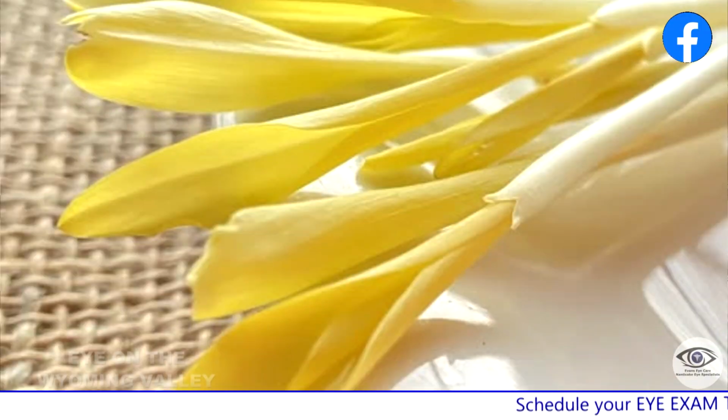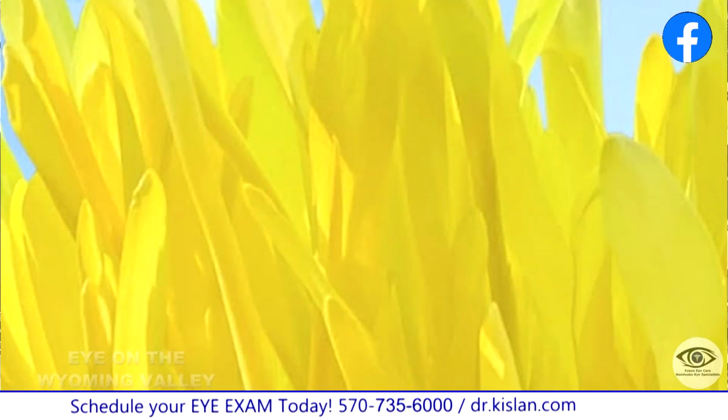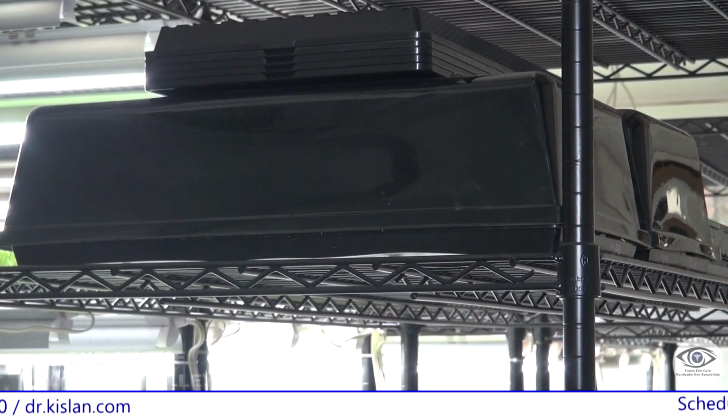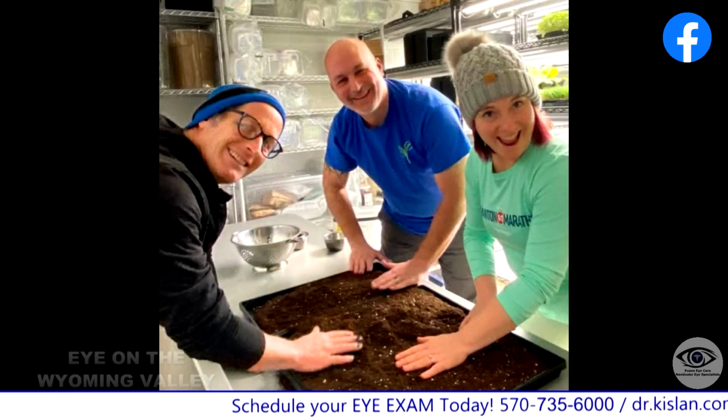Corn is yellow. The reason it's yellow is because it doesn't have a chance to photosynthesize. So you will never see this until the day it comes out to be harvested, and I actually harvest it in the dark. Part of our mission that my wife and I, when we got this started, was always getting involved and giving back to the community.